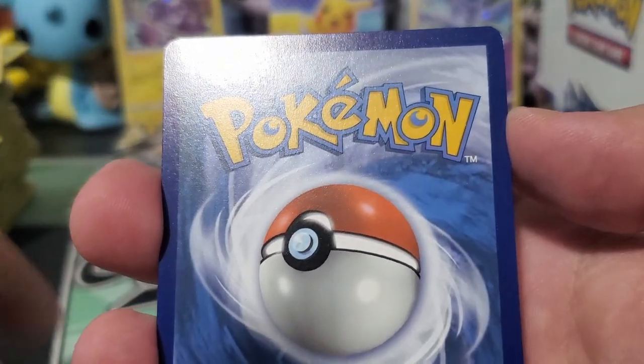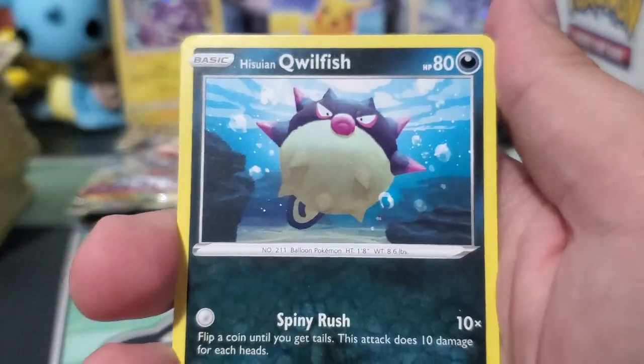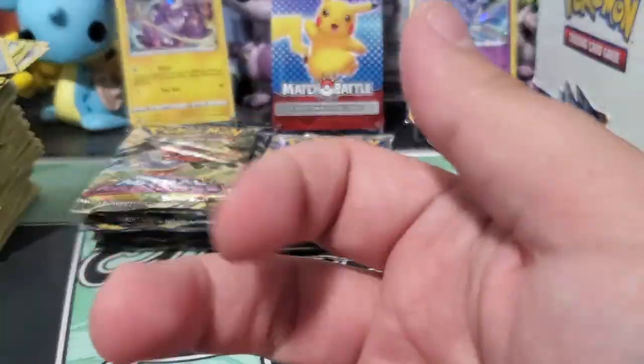I'm gonna do psychic. Green. Lightning again. We got Magneton. We got Spicy Seasoned Curry, Electro, Mantine, Quillfish, Poochyena, Glameow, and this thing again.